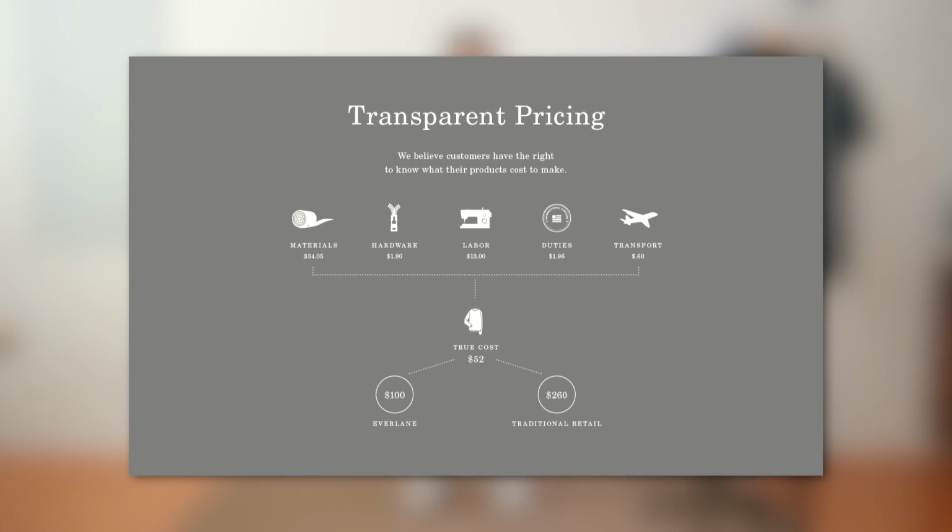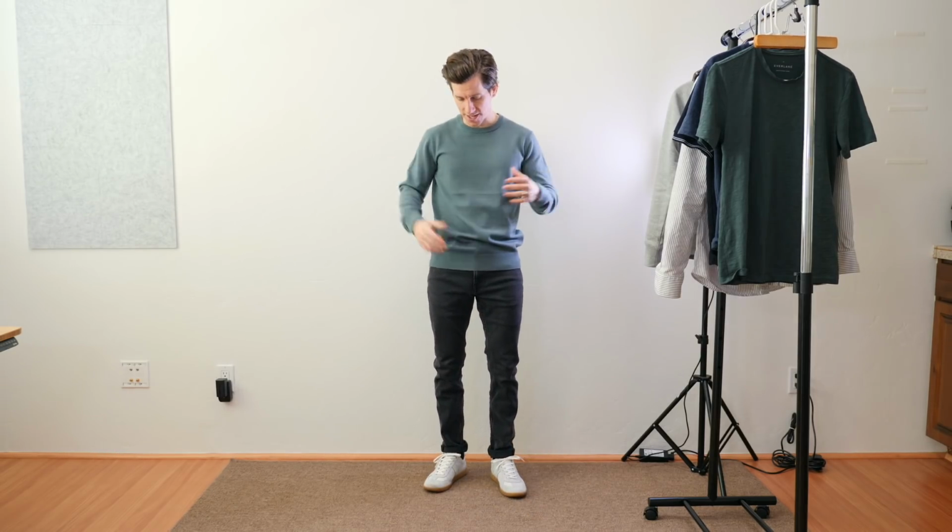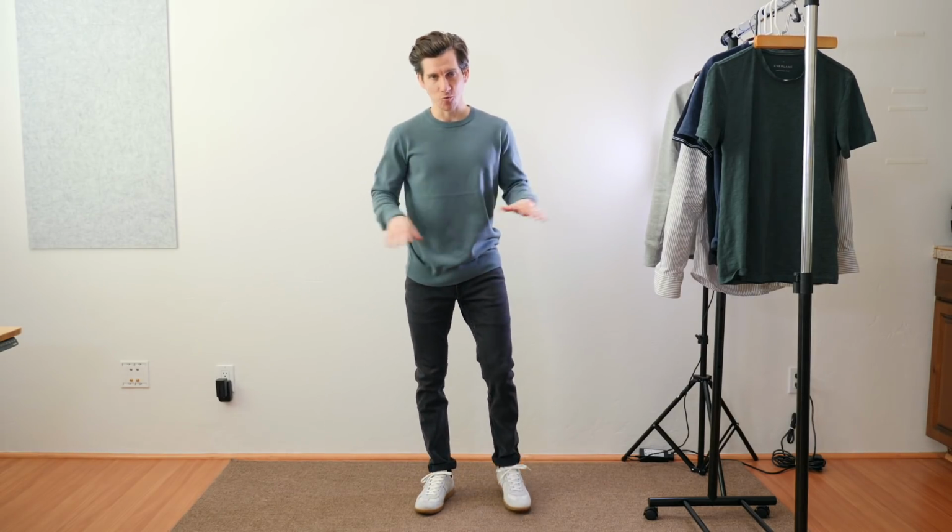Everlane is very proud of their cashmere. They're very particular about it, and it's pretty high quality. And you know, for the price, it's hard to get good cashmere for a reasonable price. So yeah, I mean, this feels great. I love the kind of dusty green color too. It's really right in my color palette.